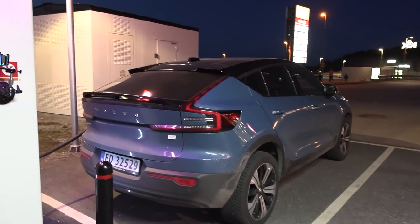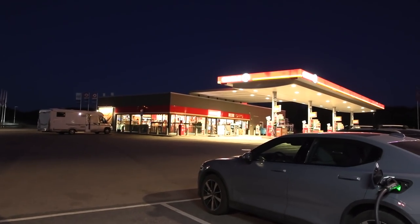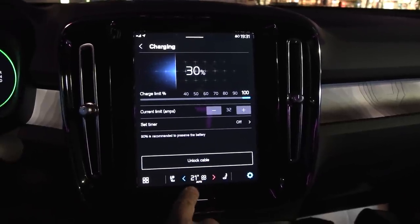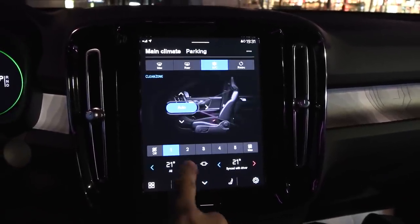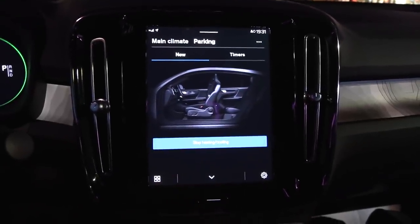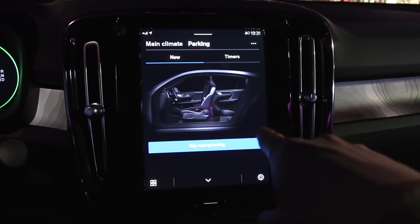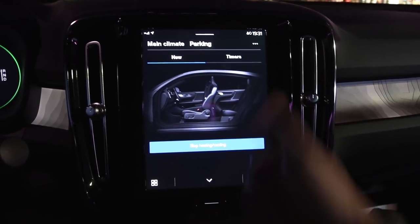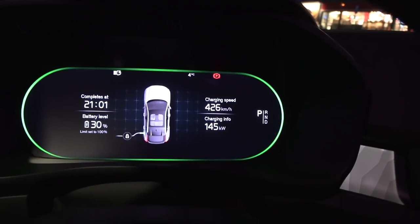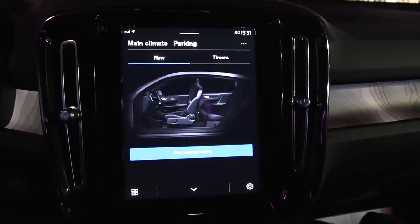All right, now, as usual, I'll go to Circle K. This is a nice feature, just like in the Polestar 2. You press here while you're charging, you go to parking, and then you have start heating cooling. The car will stay heated or cool, depending on the season, for half an hour. Very nice. Now it's getting cold. It's 4 degrees Celsius outside, but no problem. Yeah, start heating up now.